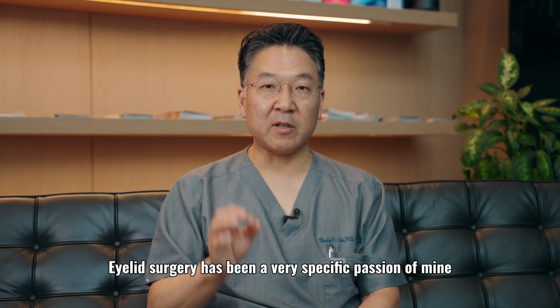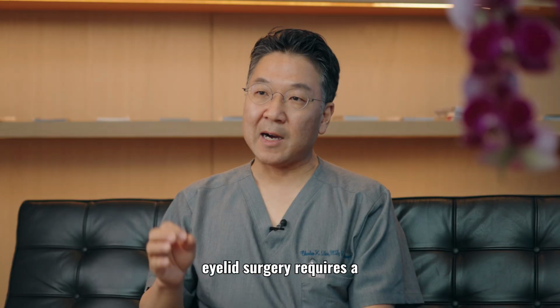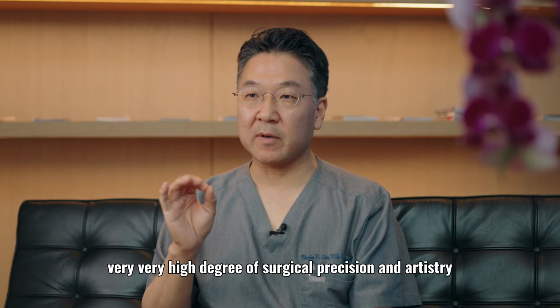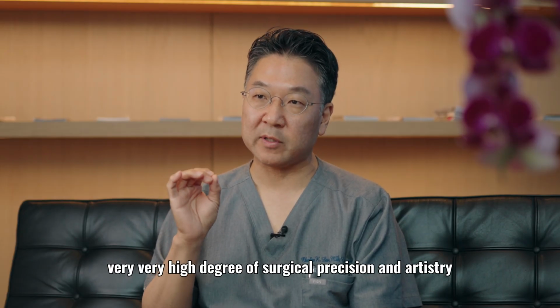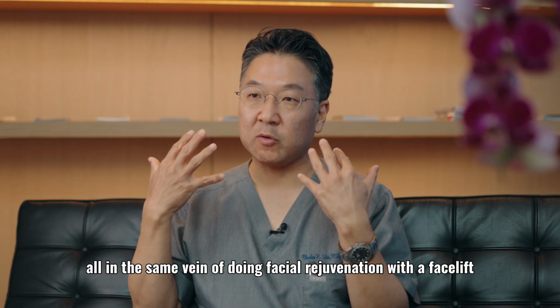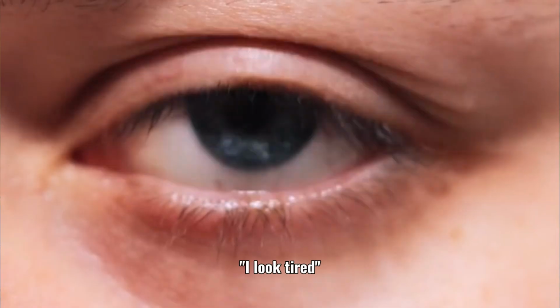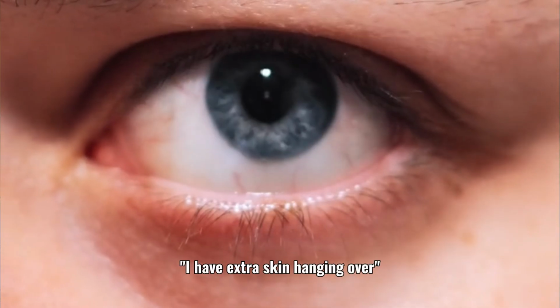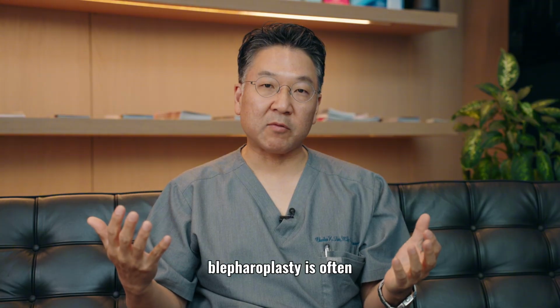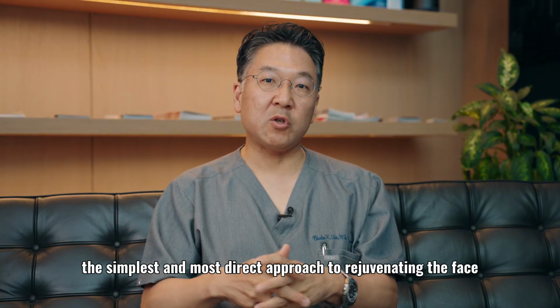Eyelid surgery has been a very specific passion of mine in the whole realm of facial rejuvenation. Eyelid surgery requires a very, very high degree of surgical precision and artistry, all in the same vein of doing facial rejuvenation with a facelift. The eyes, oftentimes patients come in saying, I look tired, I feel tired, I have extra skin hanging over. An upper lid blepharoplasty is often the simplest and most direct approach to rejuvenating the face.